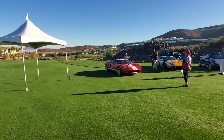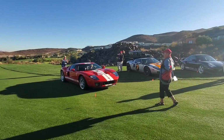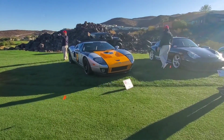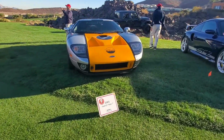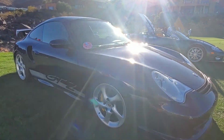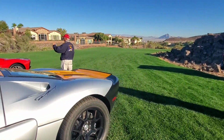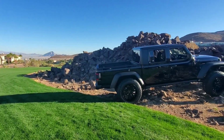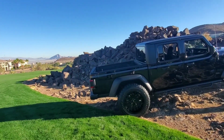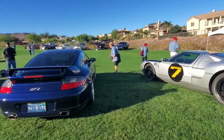What do we got here? Ford GT, a couple Ford GTs. Hey. 2005. Yes, I am very happy. Are you? Okay. 2001 GT2 Porsche. Okay, we're still rolling. Don't say anything bad. I would never do that. Okay, there we got a Jeep ready to challenge all these rocks. Yeah. There's another one over there. Is there? All right. Look at that.